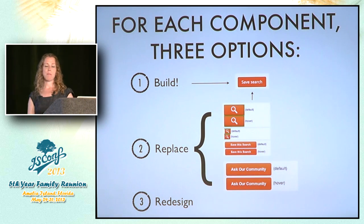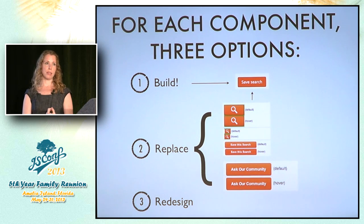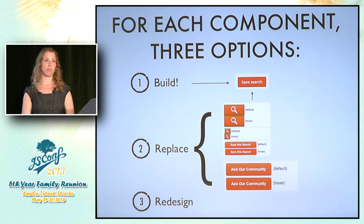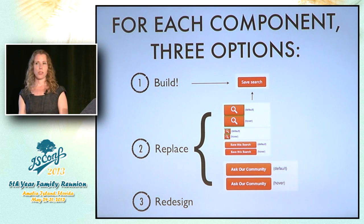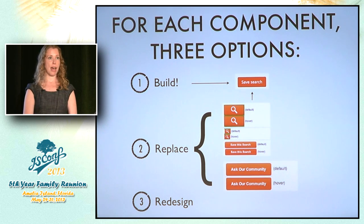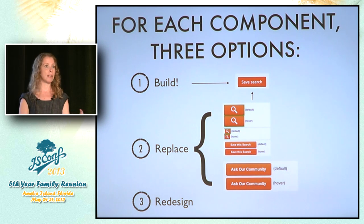So for each of those, we basically sit with design and have them make some decisions. For each thing, they can choose to build it, they can choose to replace it with something they've already decided to build, or as a very distant third, they can choose to redesign that thing. We try not to choose the redesign option because it's far better to say, let's just build it how it is now, and then we can iterate with something real, rather than have long drawn out design discussions about where the meaning of the button is, that kind of thing.